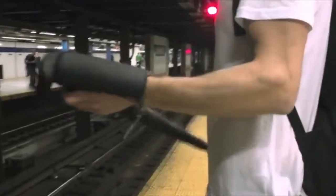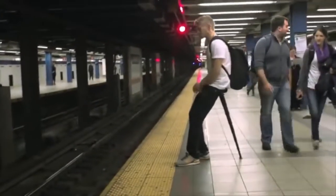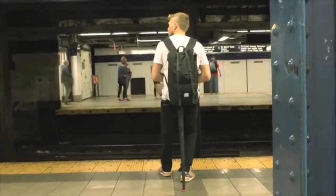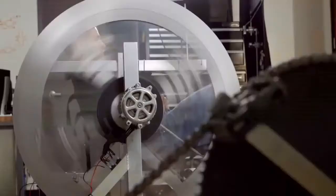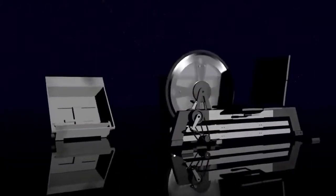92. Seat in a pocket. A compact, foldable seat. 91. Free power generator. Pedaling for 1 hour yields electricity for 24 hours with no utility bill, no exhaust, and no waste.